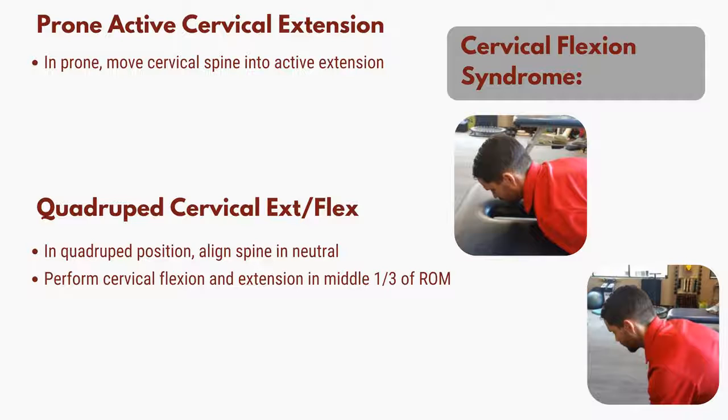And then in the quadruped position, we'll have the patient perform cervical flexion extension, that middle third of the range of motion. Again, trying to break up that locked mid to upper cervical alignment and encourage a more natural segmental cervical extension starting at the top and working its way down.